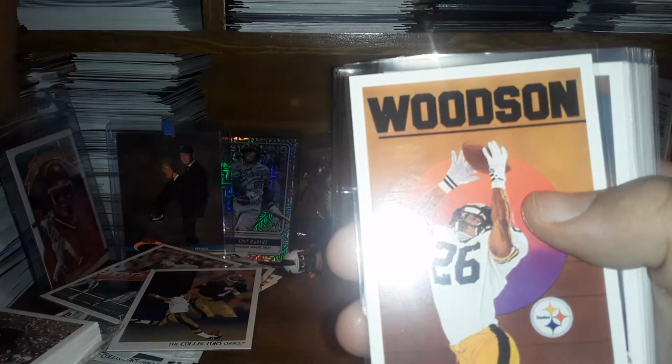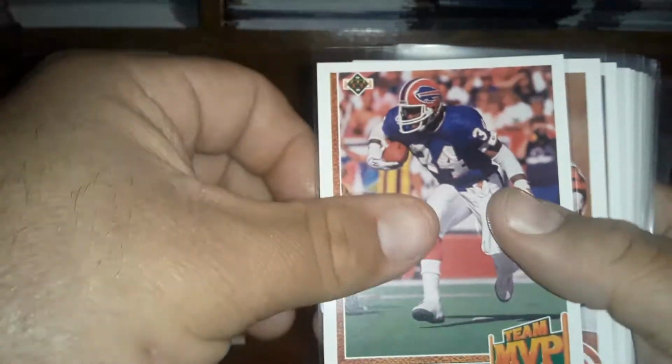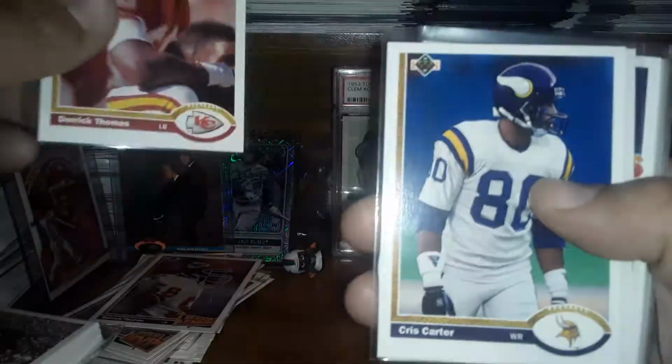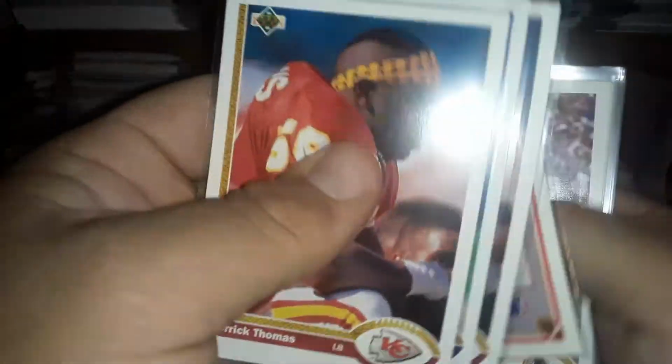And Mike Trout just took a shot right into my cards. Rod Woodson, Collector's Choice. Junior Seau, rest in peace. Thurman Thomas, MVP. Do collect Thurman Thomas. Anthony Munoz. Derek Thomas, season leader. Wish we Raiders would have had him. Derek Thomas, base. Chris Carter. Derek Thomas, base. And that is Dan Marino and Mark Clayton, it looks like.